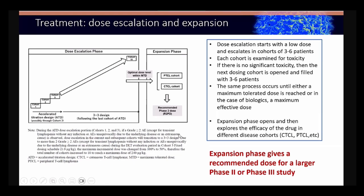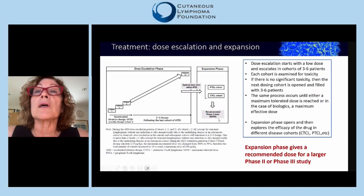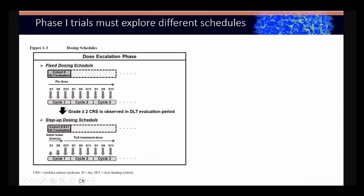The expansion phase gives you a recommended dose and gives you a signal for where the drug is going to work in a larger phase 2 or phase 3 study. So the next step would be then you would conduct a phase 2 study in 1 or 2 of these populations using the recommended dose, and then move on from there.